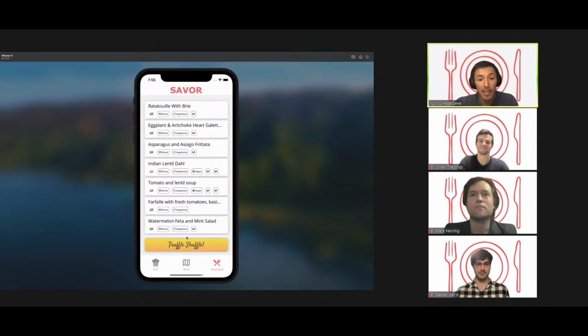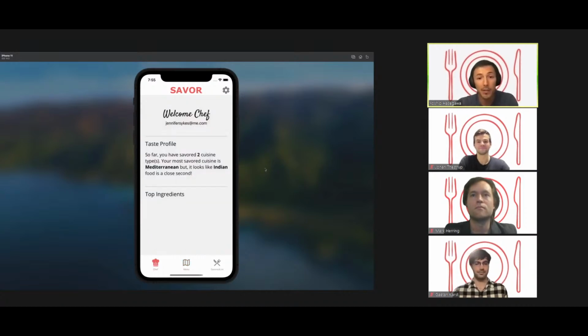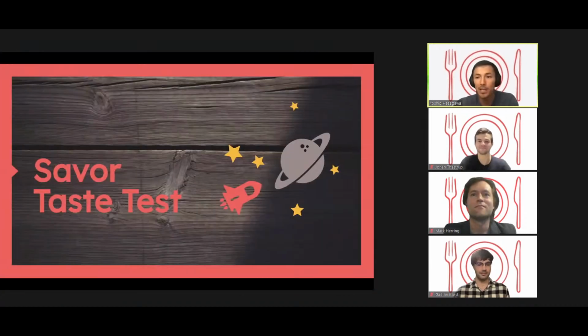So now that Jennifer has created a pretty decent sized Savored list, we personalized Savor so that you get an individual feel for the app. And if you come back to the chef screen, you'll see that you now have a taste profile. And based on your previous decisions, it will tell you a little bit about the cuisines you've liked. And it looks like for Jennifer, her most savored cuisine is Mediterranean, but it looks like Indian food is a close second. Now that's the end of my demonstration. Thank you very much. And I'd like to pass it over to Gaetan to talk about our tech stack.